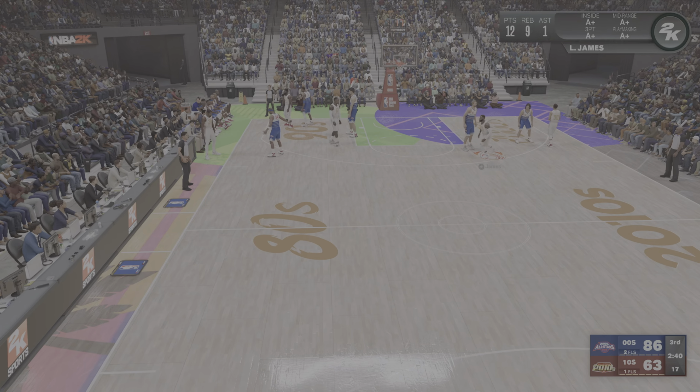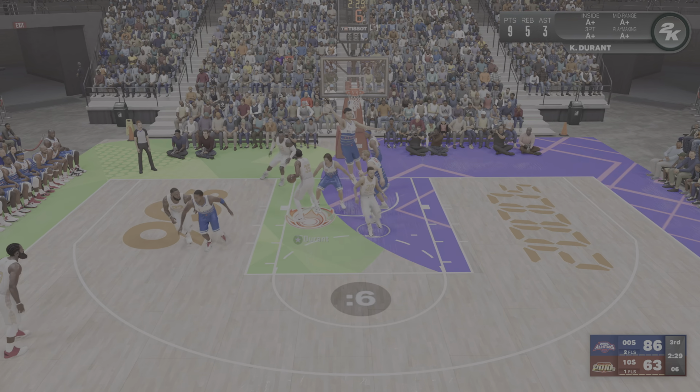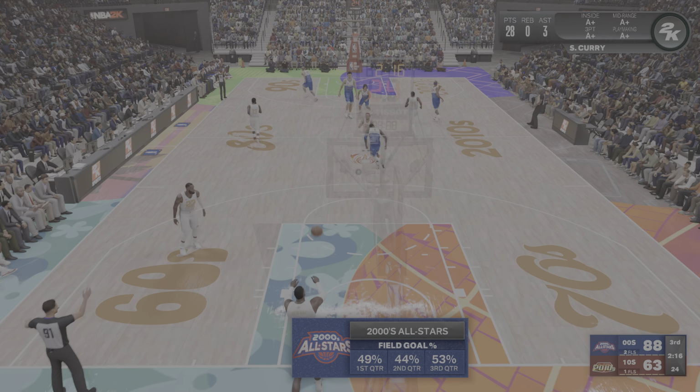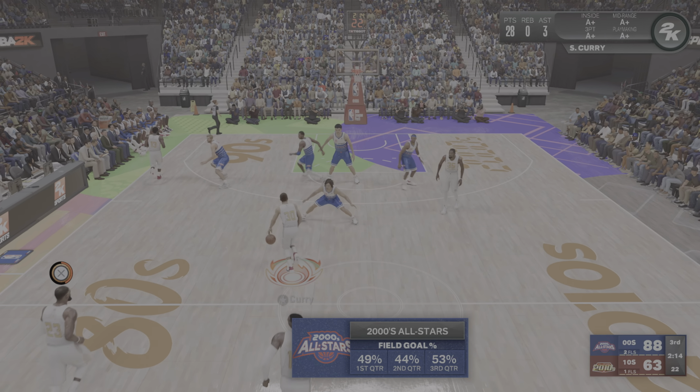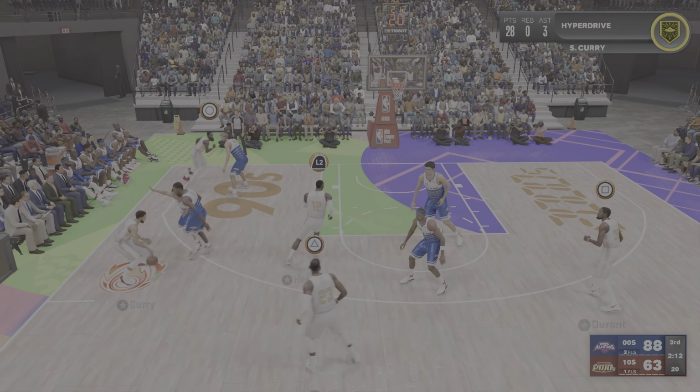James, outside. Pass to Durant. The rebound by Nowitzki. Durant's gone 4 of 10 here. And there's the drive, and he makes no mistake. Slam dunk. There you go. He's a monster at the rim. So athletic. Obviously, he plays on the attack. The shot by Howard, no good.